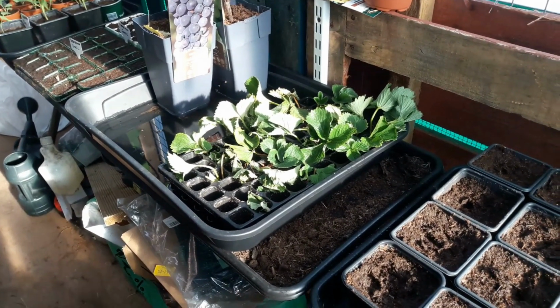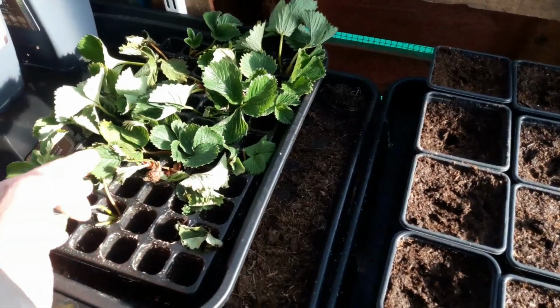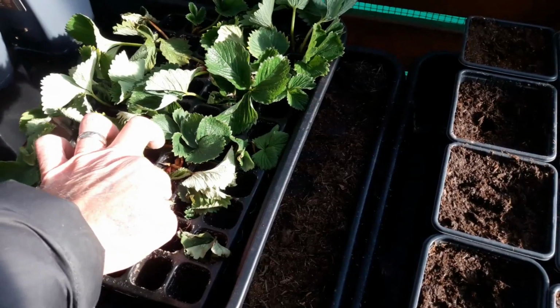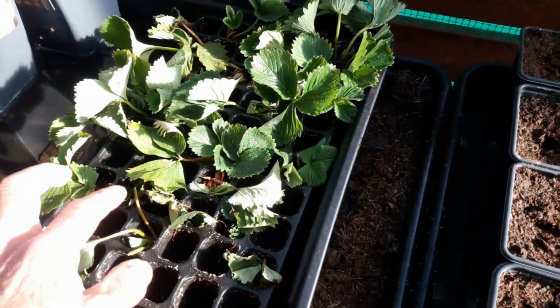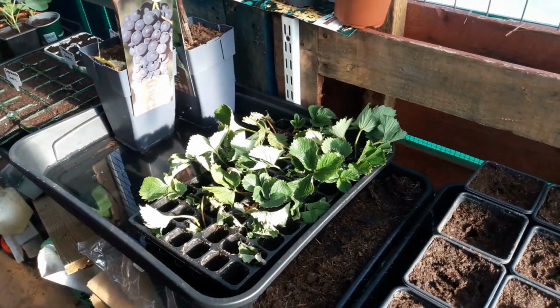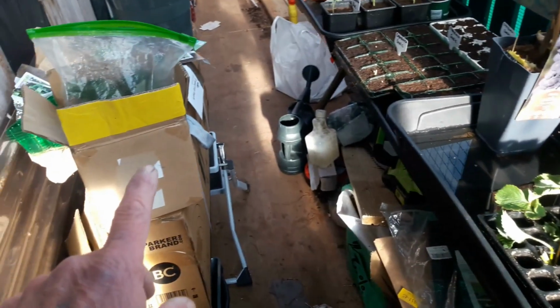It's Sunday. So I can see these strawberry plants are coming on okay, some of them. One or two of them are out of the water. I'll soon get that sorted out again. But yesterday while I was at the allotment, I had a delivery. And here it is.